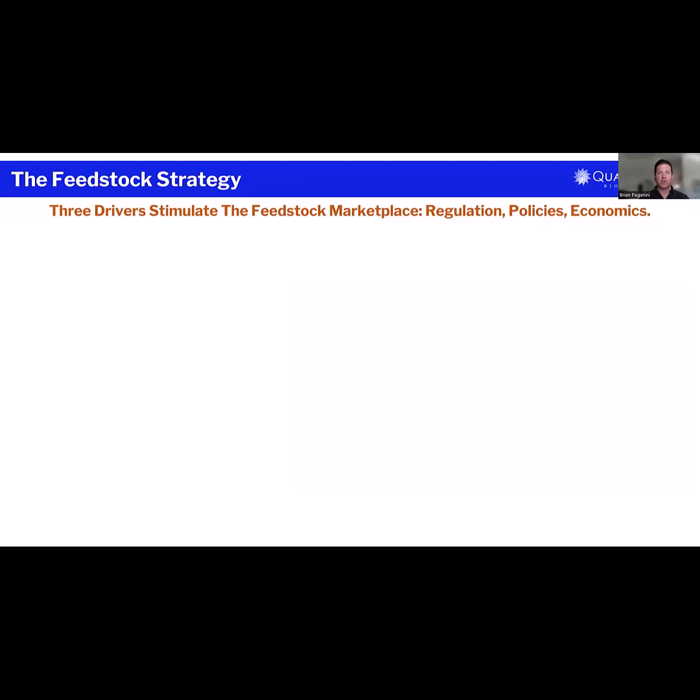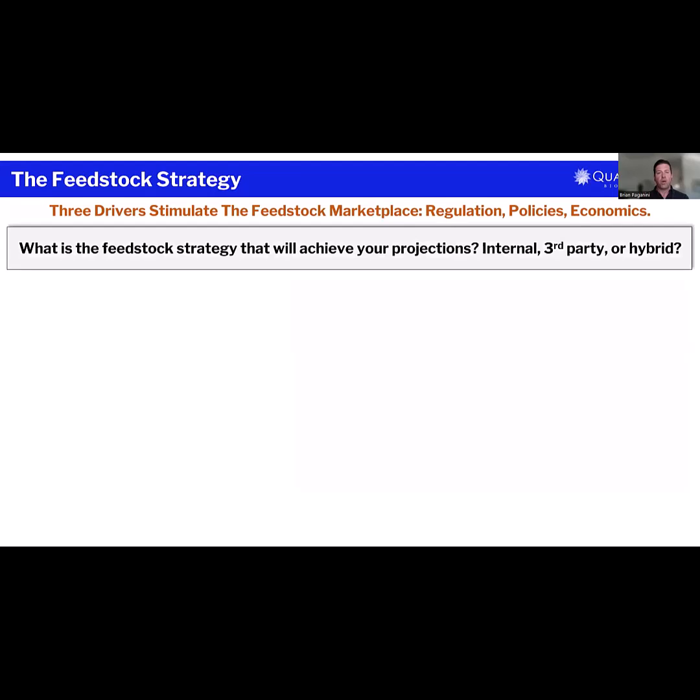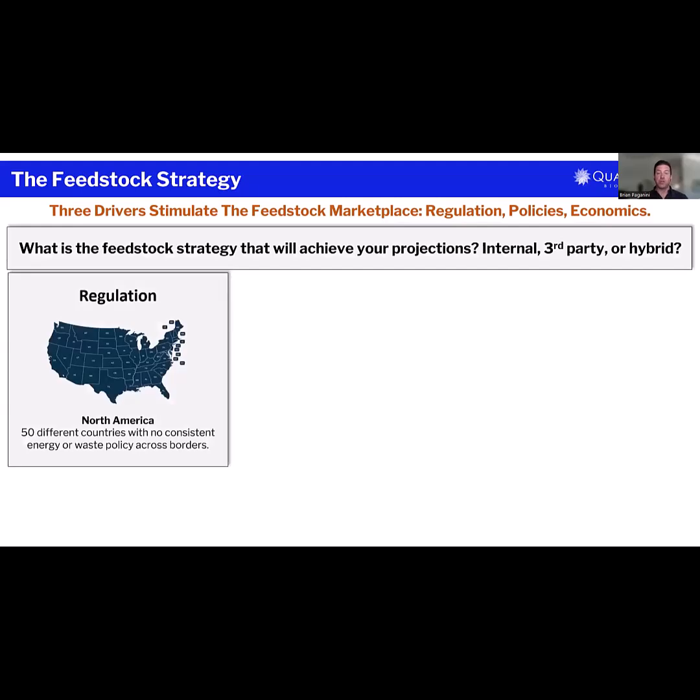But before you get to those three drivers, you have to ask yourself, do I want to internalize the development and cultivation of the food waste and feedstock for my facility? Am I going to rely on third parties, or is it going to be a hybrid or both? And the reason why it's important to make this decision early on is everything we talk about here today is under the guise of we want to make sure we are meeting the financial performance and projections we are laying out in our development stage pre-NTP. So when we get into commissioning and commercial operation, we're doing our best to get to those metrics. Really, really important. So the first thing is regulation.